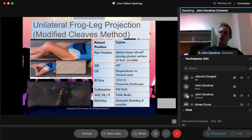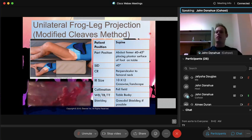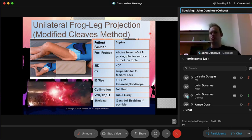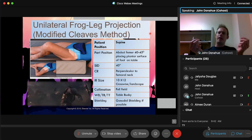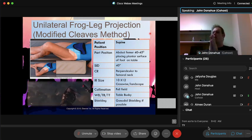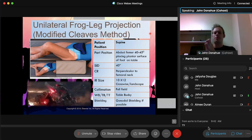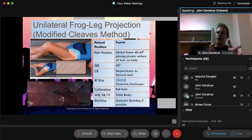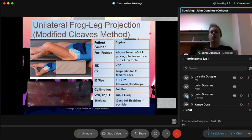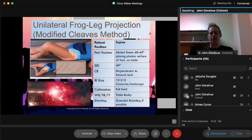Okay, so when we're doing a lateral hip, now don't mix this up with the other one. For a lateral hip, it's going to be called a unilateral frog leg projection. So the bilateral frog leg is for the pelvis. Unilateral frog leg is for the one side of the hip. Don't mix those up. It has an alternate name, by the way. It's also called the modified Cleaves method. So it can be called unilateral frog leg or modified Cleaves method.